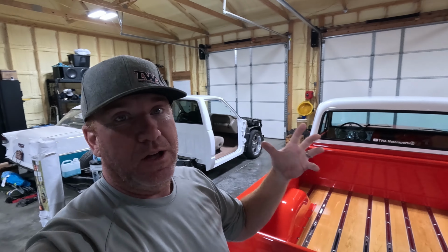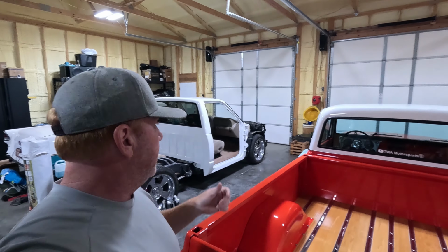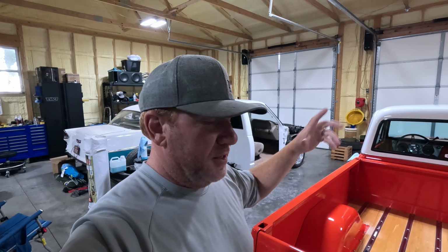And it's just like everything else. It's going to be slow. It's just going to happen as money comes in, honestly, guys, because we got a lot of stuff going on. This stuff isn't cheap, and the stuff I want to do to this is not cheap. And now that we've got this thing painted, I want to do it right. I want to make it nice. I went back and forth. I wasn't going to paint the cab, and then I decided to.